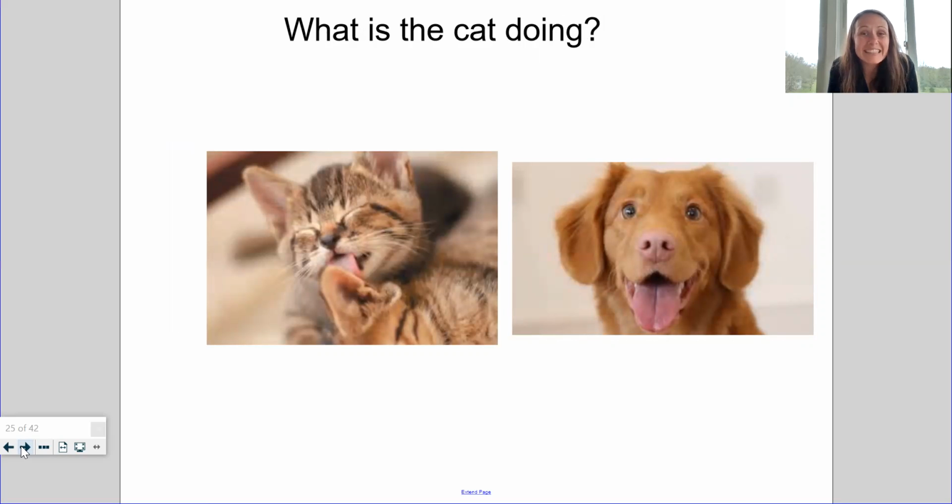I see a kitty and a puppy. What is the cat doing? Is the cat licking another cat? Or is the cat just sitting there waiting? What is the cat doing? If you said licking, you are right. The cat is licking.